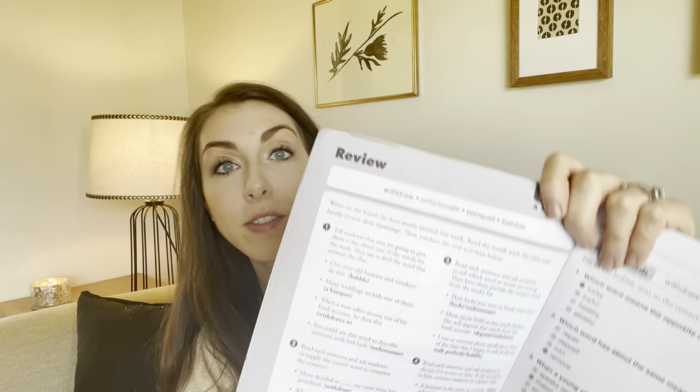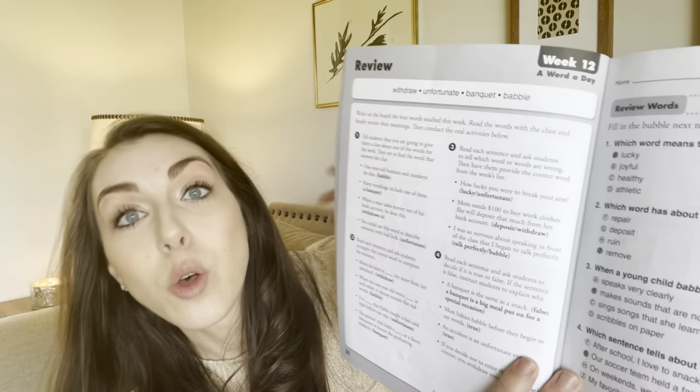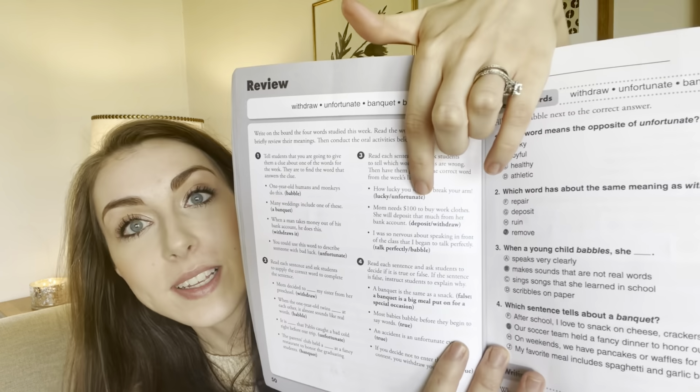Wednesday is when you, the parent, are involved. It's kind of a review. You give sentences and they have to tell what word, what of their 4 vocabulary words would best describe that sentence, or they give you sentences where you need to correct the word, where a sentence in the word would not make sense.